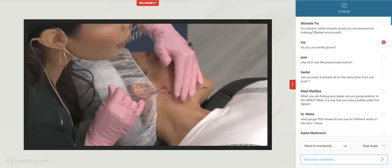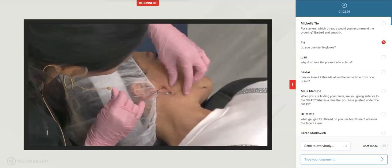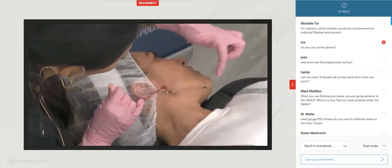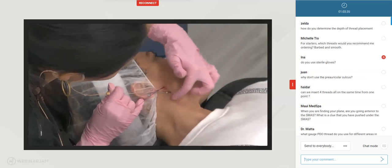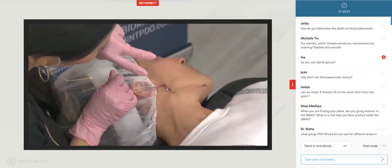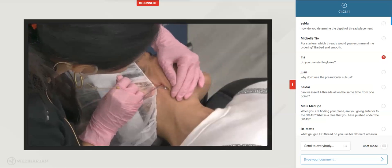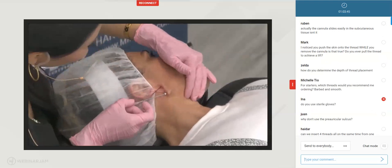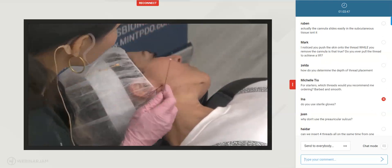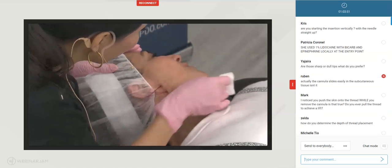What threads did you already place? I placed 2 barbed threads here, and I'm on my 4th over here. I'm going to go slightly lower. So right here, I rode along the mandible, and then over here, I'm going to ride a little bit further, so I give her 2 points of tension. So good. She's getting really tight here.